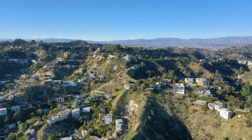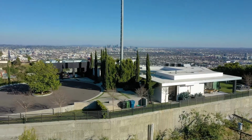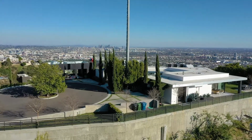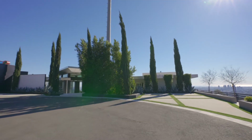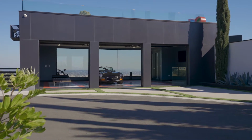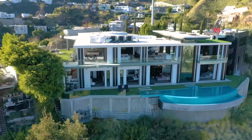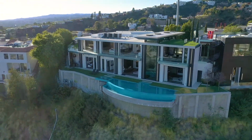Today, I would like to show you my listing of Bode 1 Drive here in Hollywood Hills. First, when you come up, you will see this long private driveway and this spacious runabout. And then you can see that there are 4 outdoor parking spots and also the 3-car garage. All this sits on 2 acres of land, and the house alone sits on 1 acre of land, with a beautiful 360-degree view.